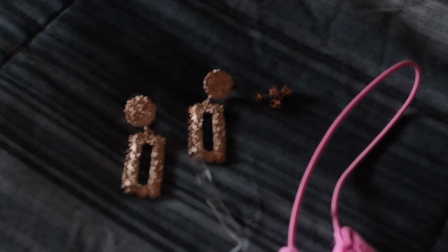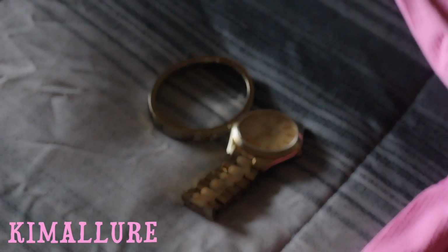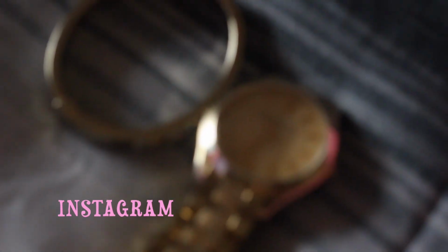I have no clue what accessories I'm gonna wear. I'm either gonna be wearing these earrings or these earrings. I know that I'm gonna be wearing my watch and my bracelet. It's just a Michael Kors watch, and don't tell anybody because it does not tick anymore.